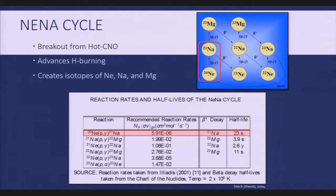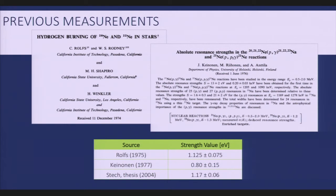Additionally, in the 1970s, Klaus Rolfs and Kainone also studied these reactions for these particular reasons, because they're interesting. Specifically, this strength value, the strength of a resonance, is proportional to the cross-section. So you measure the strength value, and then you can reason out what the cross-section is to lower energies of astrophysical importance. However, within 2 years of each other, 1975 and 1977, they came up with two different values separately using various different techniques. One used a gas target, one used solid targets. And they got strength values that don't agree.